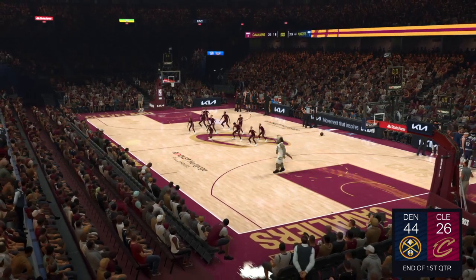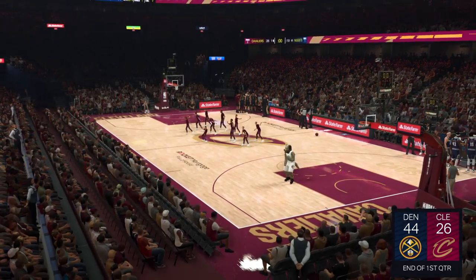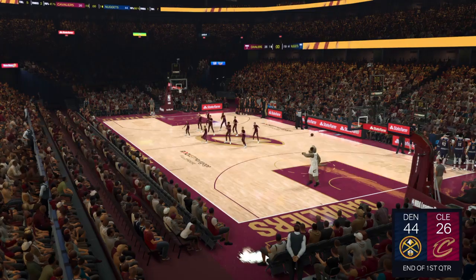A big-time effort for OG Anunoby, providing a lot of energy for the Denver Nuggets. We witnessed him delivering a series of three-pointers as he notched 3 total in the quarter. And don't go away. We'll be right back.